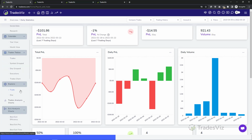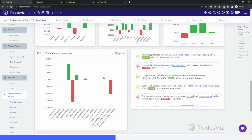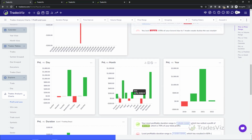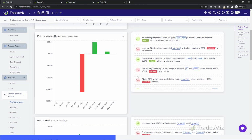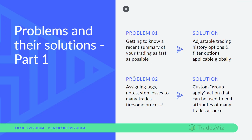And some users might be interested in looking into daily statistics, and then they might go into their trades analysis charts, and then they look at their recent analysis, how it has changed their performance and so on, and then they might log off. So it depends on what type of a trader you are, right? So this is the general overview of what you can get with TradesViz.